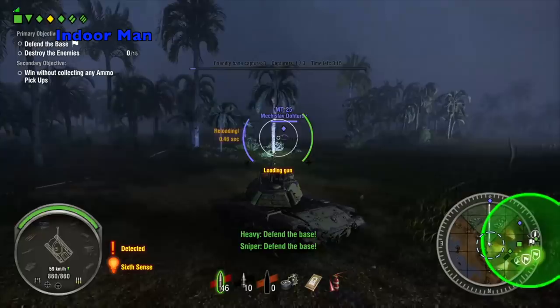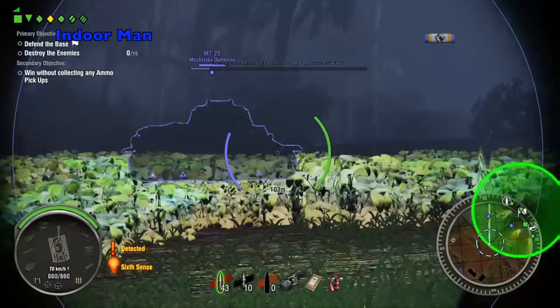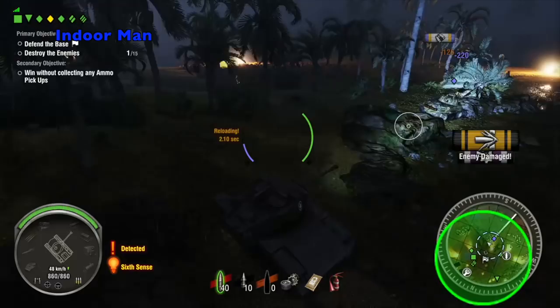Load it up! Let it rip! Target locked! Enemies in our base! Looks like that one went right through!